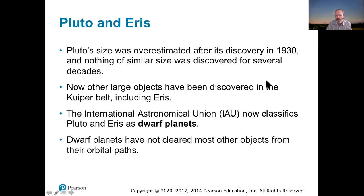So Pluto's size has gone sort of up and down as we've estimated and re-estimated over time. We're still figuring out whether it's larger than Eris. Right now, the votes are that it is larger than Eris, but we haven't been as close to Eris as we have to Pluto. So if we ever make it close to them, and because Eris has a moon as well, we might then recalibrate yet again.